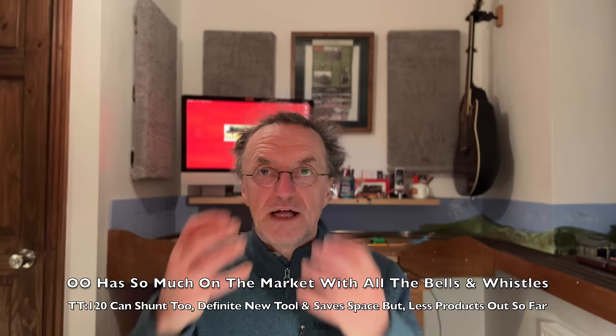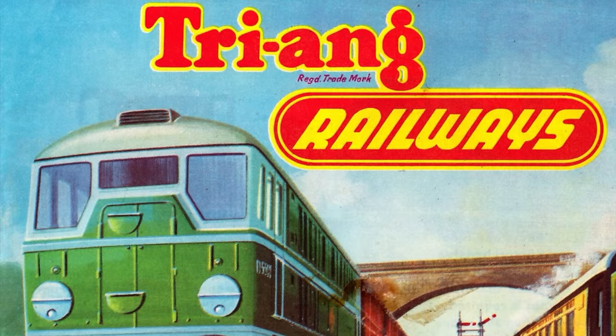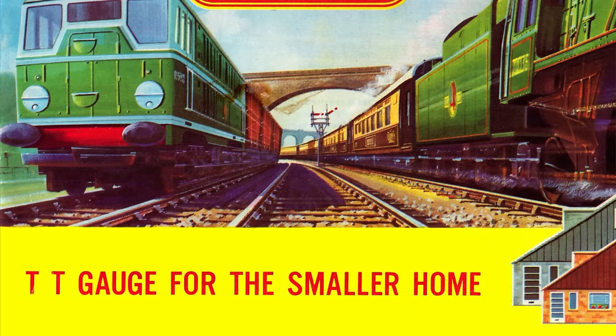It's a great scale to get a hold of, especially when you think back to being about 12 and you've got a lot smaller hands. I remember getting hold of some TT120, well, not TT120, but the old Triang TT when I was a kid in a model shop. It was secondhand and I loved the scale. I went, what's this? And he went, you can't get it, so I won't get it.